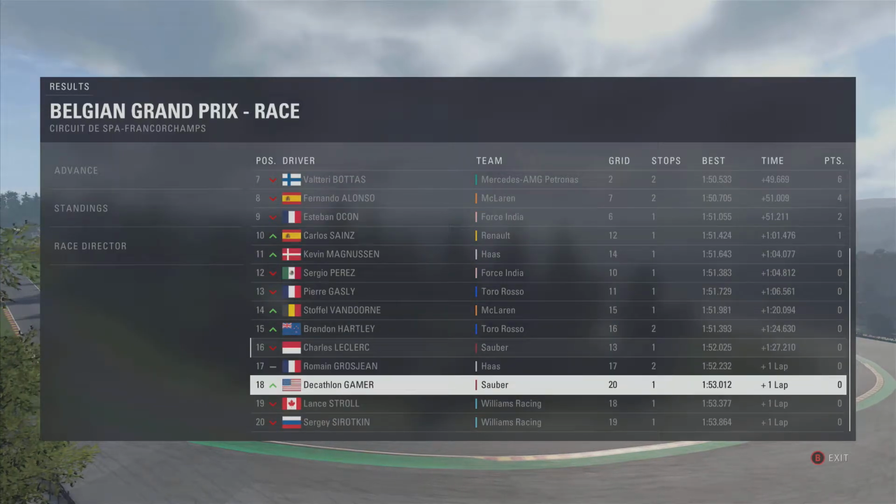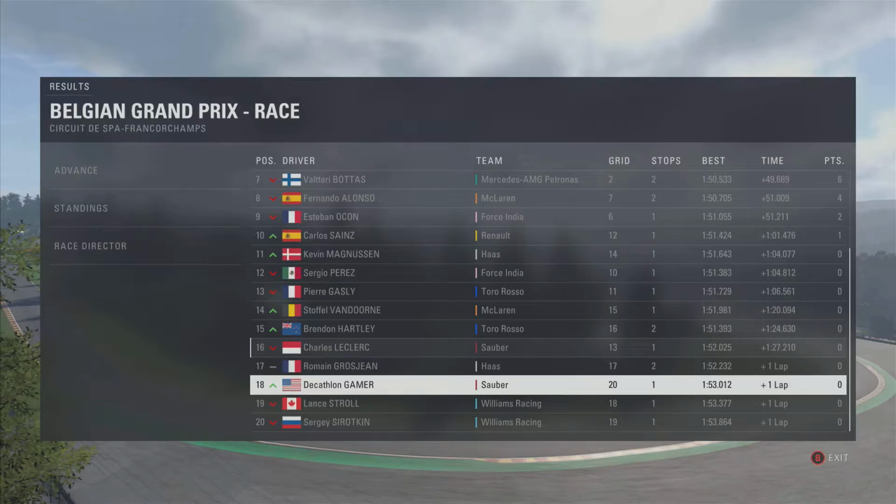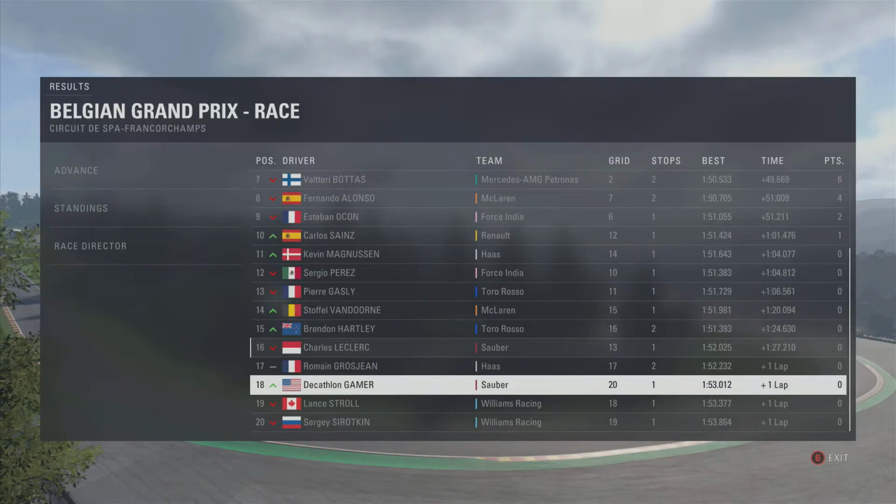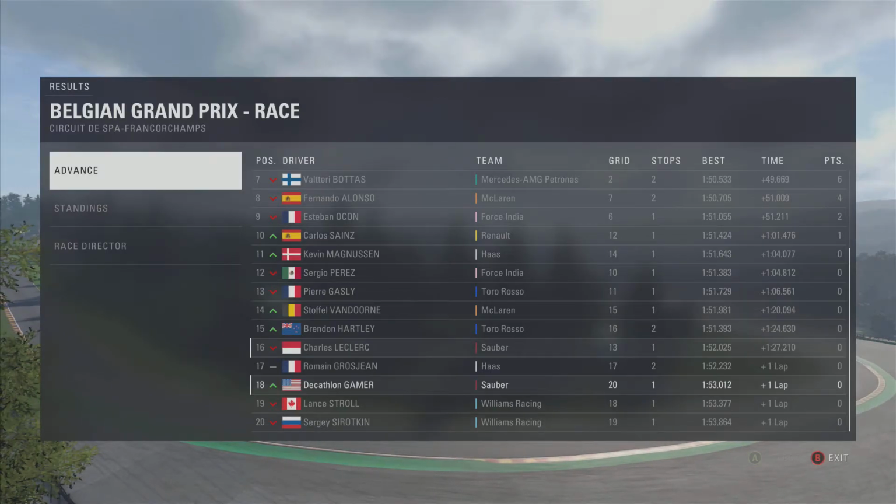Leclerc gets 16th, and I do get my consistent 18th place finish with Stroll and Sorokin rounding out the field. Grosjean all the way down to P17 today. We went for the one stopper. And that's going to do it for this episode.